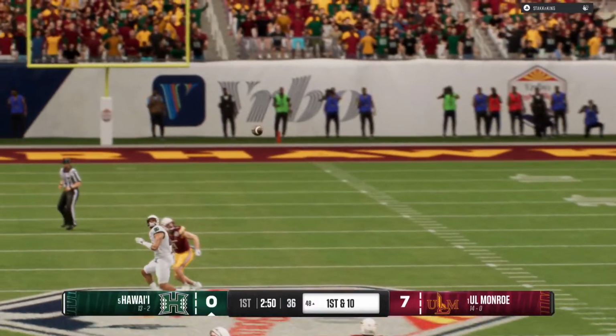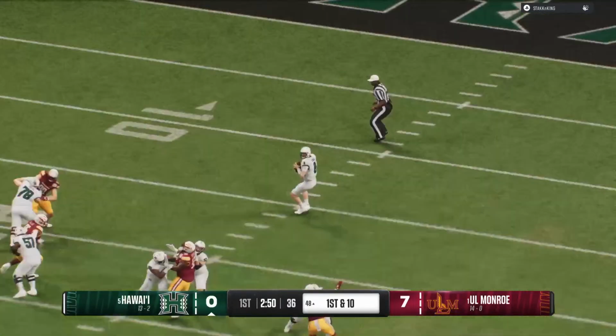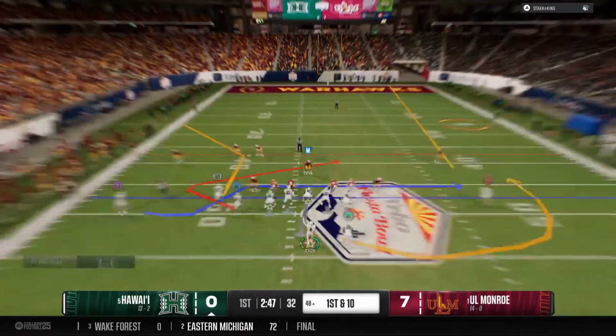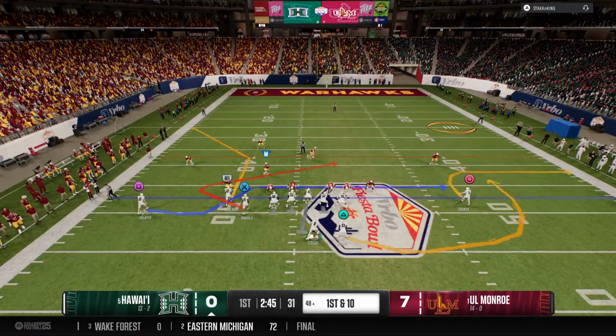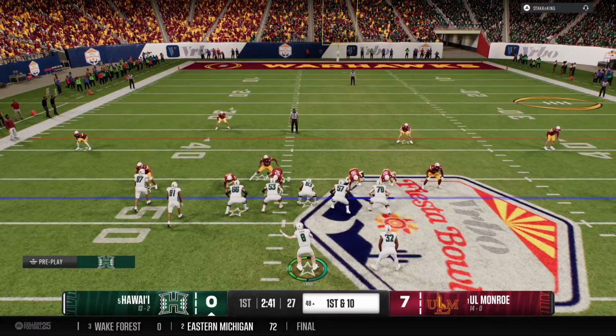Now we're starting to see this offense look like they've looked all year long. Listen, to be able to get to a playoff opportunity, your offense has got to be able to show an ability to hit throws like this on 3rd down. They hit it, they keep the drive alive. Now they have a chance to put points on the board.